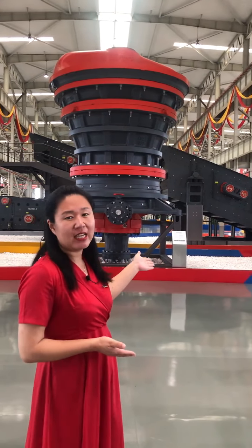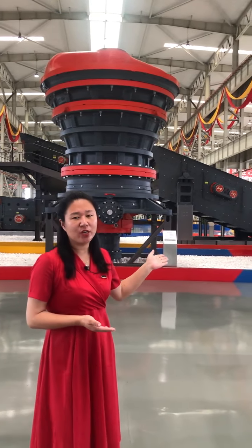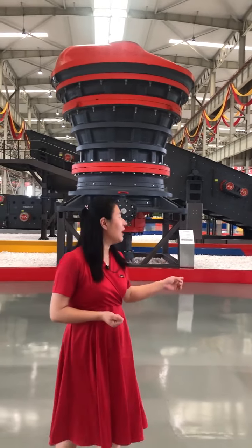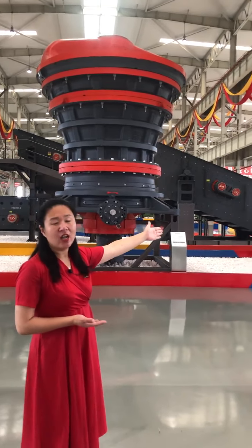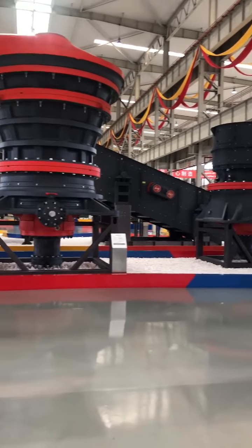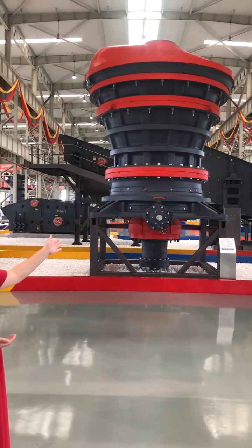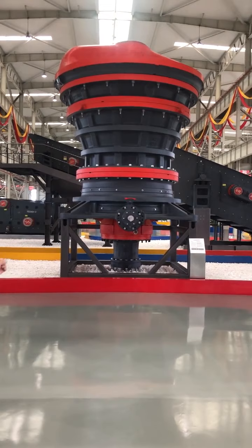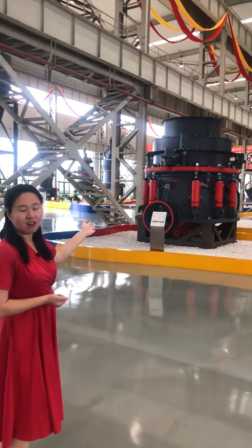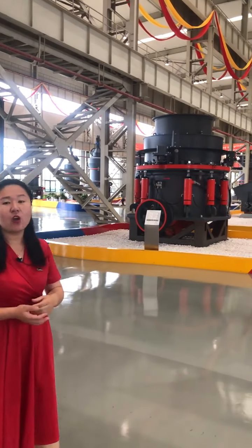Behind me, you will see the biggest crushers in our company and even in the world. That is the cone crusher, single cylinder cone crusher. And this is the gyratory crusher, mainly used as the primary crusher. And this one is the multiple cylinder cone crusher. With these three crushers, the crushing plant capacity can be more than 2,000 tons per hour.